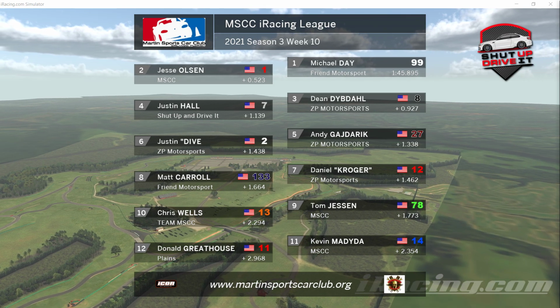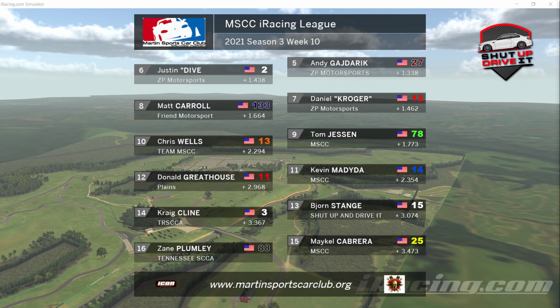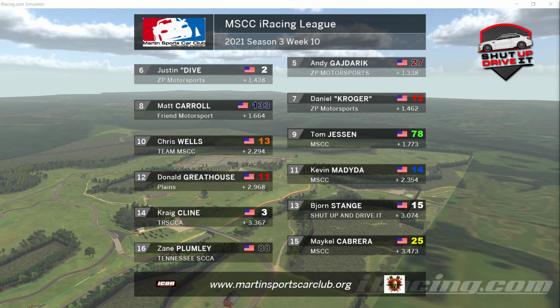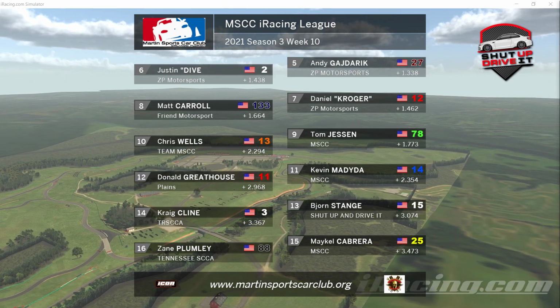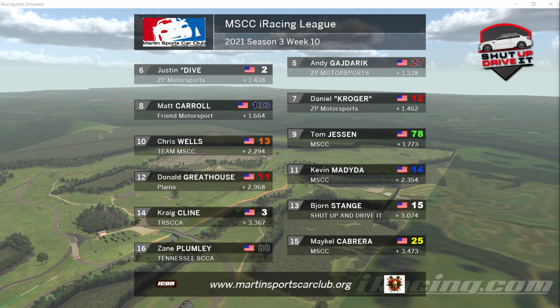And I'm looking for the button. There we go. Bjorn is in 13th for Shut Up and Drive It. Craig, the only member racing for the Tennessee region this week, in 14th. Michael Cabrera is in 15th, and Zane Plumley with no time.